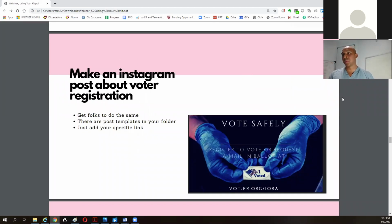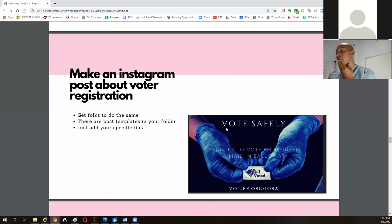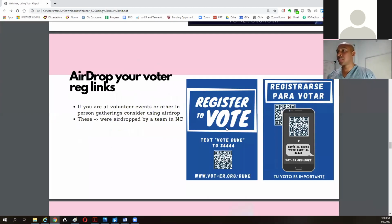This one's pretty self-explanatory. If you're already on Instagram, you make posts on Instagram, why not just throw in that specific URL? This is an example of one of our most effective partners over at IORA. And they use posts like this on Facebook, actually, to get people registered to vote. This is just an example of how crafty and ingenious millennials are. We just ran a competition in North Carolina between Duke and UNC, and some of the University of North Carolina medical students created this. I don't think this has been done before.